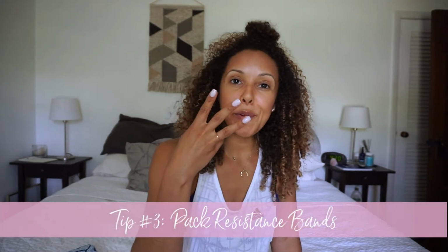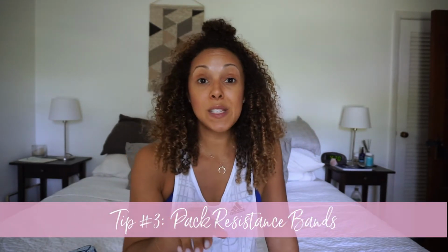So tip number 3 is pack resistance bands. When you've done your research, like finding out how big your hotel gym is, whether it's super small, or how big your hotel room is, which would be ideal, is packing resistance bands to make your workouts a little bit more challenging if you don't have weights available. I love using these for a lot of leg workouts. Definitely you can use them for arm workouts. You can find so many things that you can do with resistance bands and workouts without weights.